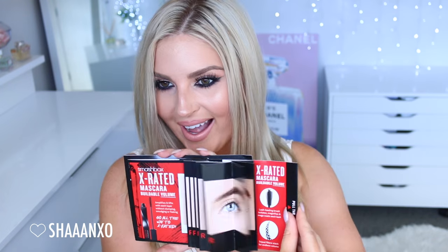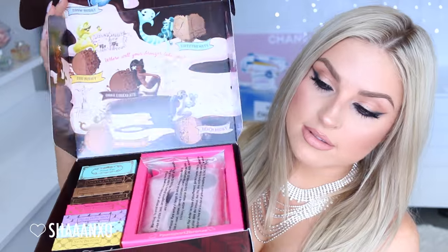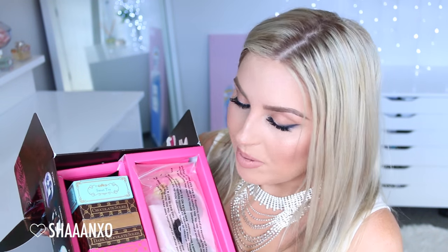Ooh. This is so fun. We have some pink paper stuff. This is so cute. Too Faced Passport to Bronze. Ooh. So I was sent a bunch of their bronzers. We have Sun Bunny, Snow Bunny, Beach Bunny, Pink Leopard, which is one of my favorites, Dark Chocolate Soleil, Milk Chocolate Soleil, which is another one of my favorites, and Sweet Tea. I think this is the only one I haven't really seen before. Oh, it's one of those heart ones, sweetheart bronzers.